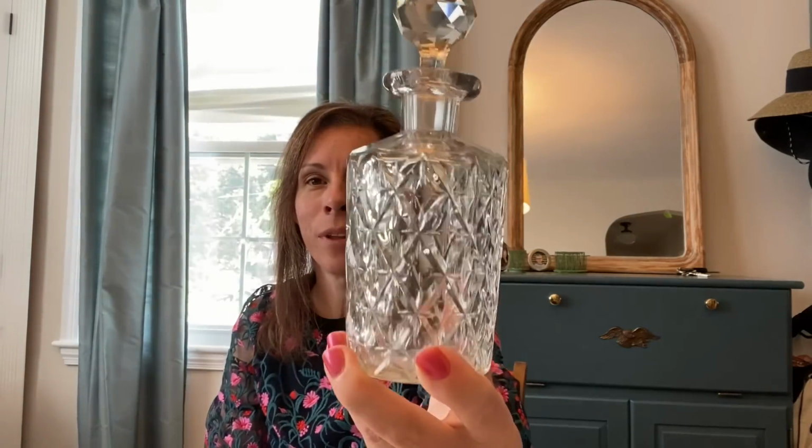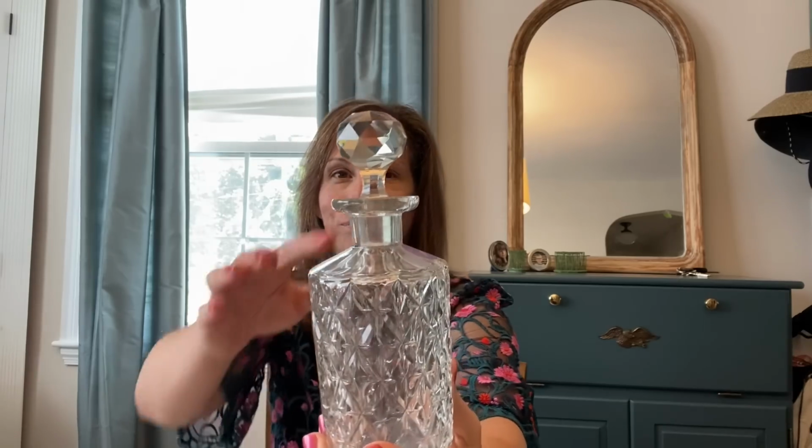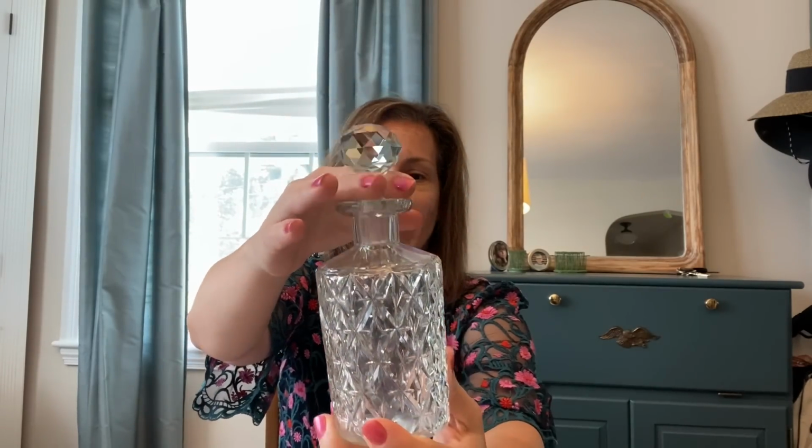Oh, this is something that I seem to not be able to resist, is anything with this little hatching design that has a beautiful cut stopper. And this one is a different design than any that I have right now. So of course I'm thinking the guest bedroom, but I also have a little display on my buffet that's in front of me that I'm like, oh, maybe that would look nice.